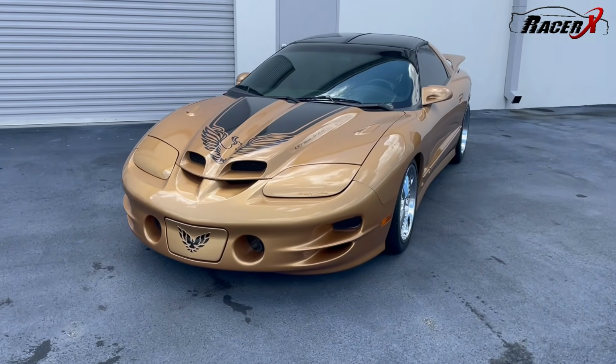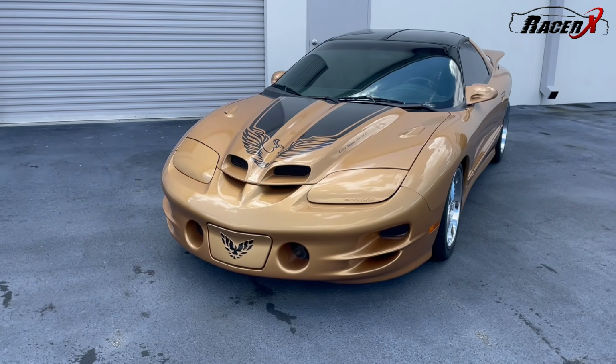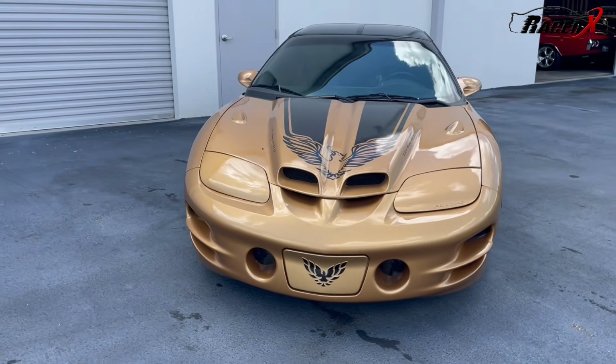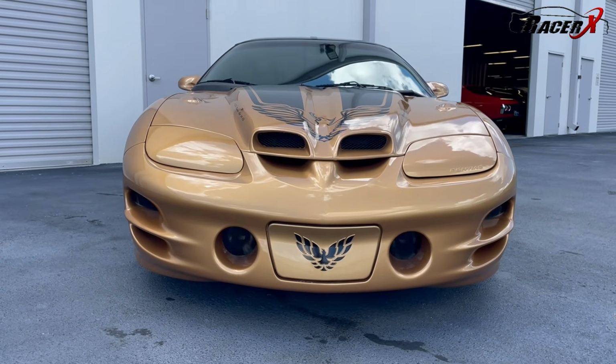And I still think they did such a great job when they designed this car. So let's take a closer look at it. This is such a fantastic example of the Trans Am. I absolutely love it. As I mentioned, 1998. So this is almost 25 years old. But this is my favorite view of this car from right here. The Ram Air just looks absolutely menacing.